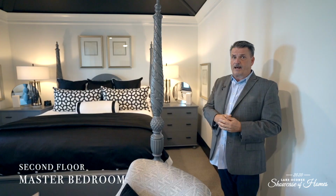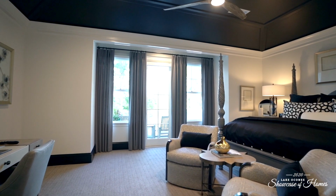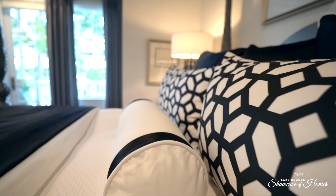One of the cool things about this is how we painted the ceiling black. And there was a big contrast of whether people thought that would work or not. And I think at the very end it steals the show.